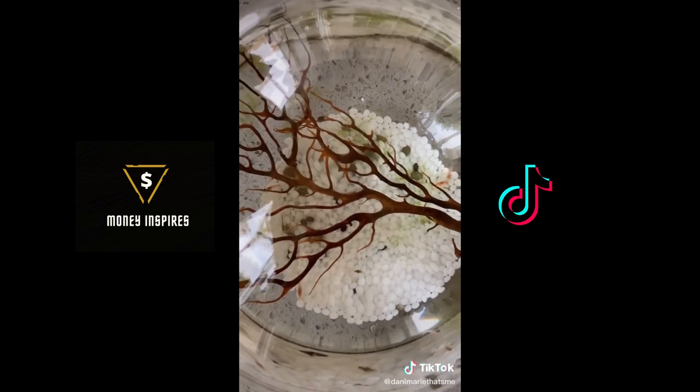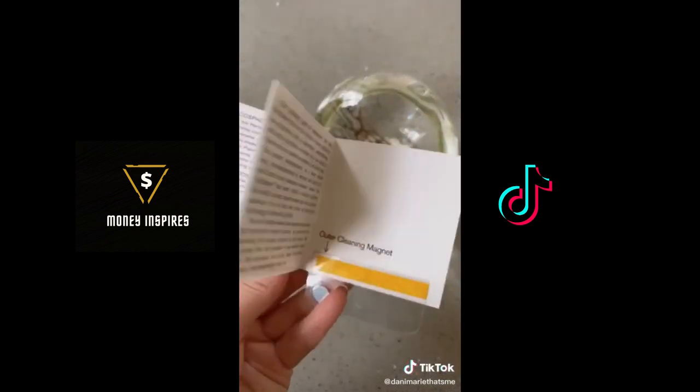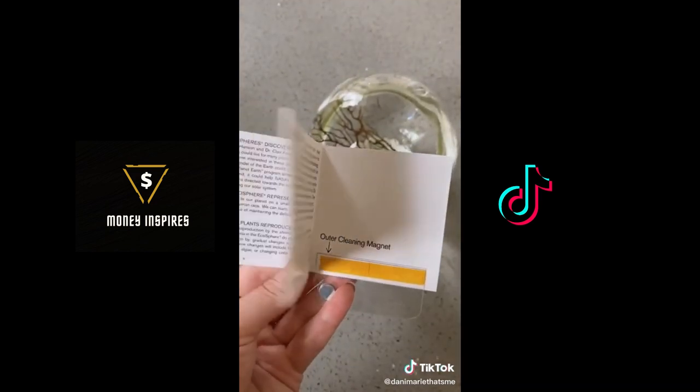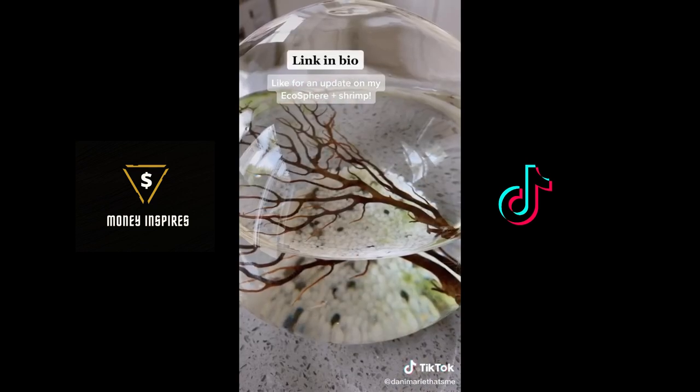Light, together with carbon dioxide in the water, enables the algae to produce oxygen. The shrimp breathe oxygen in the water and nibble on the algae and bacteria. Bacteria break down the shrimp's waste into nutrients, which the algae again utilizes. I think it's pretty cool. What do you think?